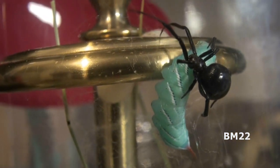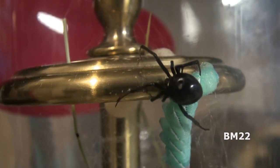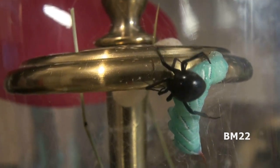Yeah, we know it's really hard to film through these horrible glass jars, that's why this is a jar, and the next one we did was a tank. But we're not going to give up on this.